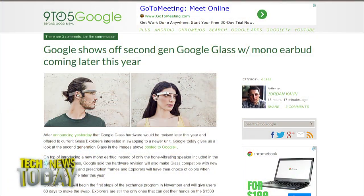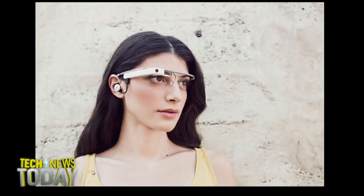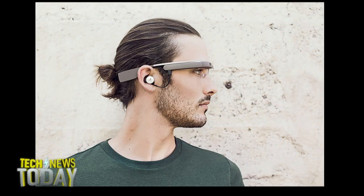Google showed off its second-generation Google Glass. In some images of the device, we've got 2 really bored-looking models showing off the eyewear, complete with a new mono earbud. The earbud would replace the bone conduction speaker system of the original. Google also said the new version of Glass would make it compatible with prescription lenses as well as sunglasses. The company will run an exchange program for Google Glass Explorers if they bought their Glass before October 28th, 2013. If you've got Google Glass, you might want to do yourself a favor: don't wear them while driving in California.